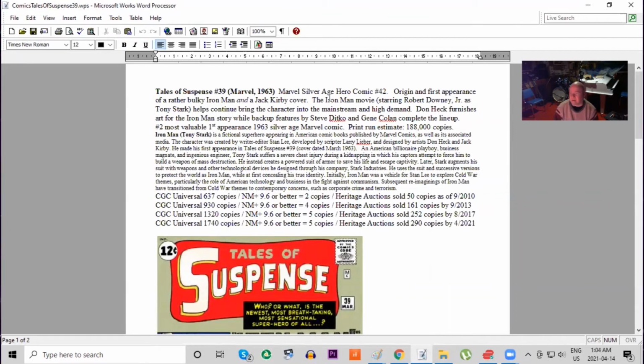Of course, Iron Man has been featured in many solo movies and also later becomes a member of the Avengers. There's art from Don Heck, also backup from Steve Ditko and Gene Colan. This is the #2 most valuable first appearance Marvel comic of 1963. Print run estimated at 188,000 copies.